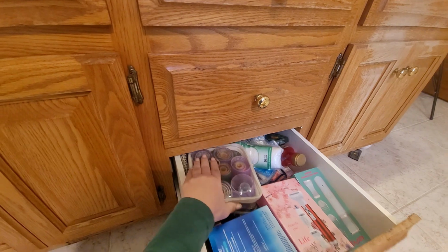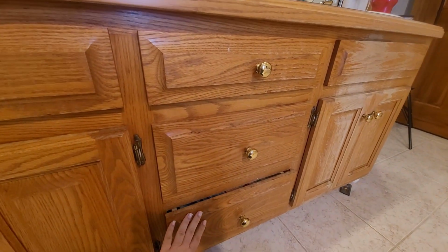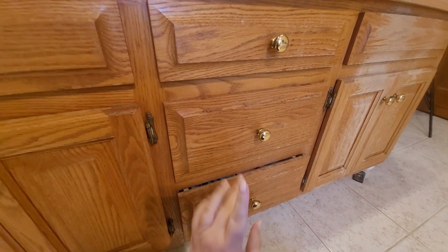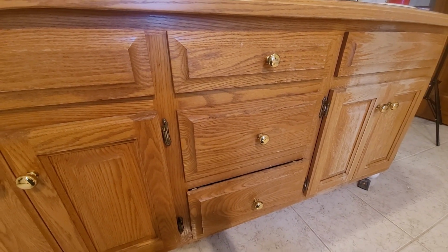I'm going to finish cleaning up the floor and get the countertops and everything cleaned off and see if I have the energy to then tackle this or if it's going to wait for another day. But I'm just going to keep working.